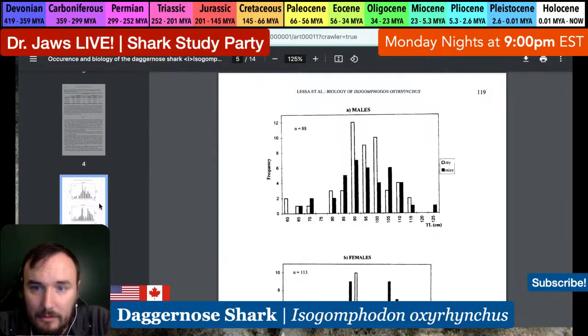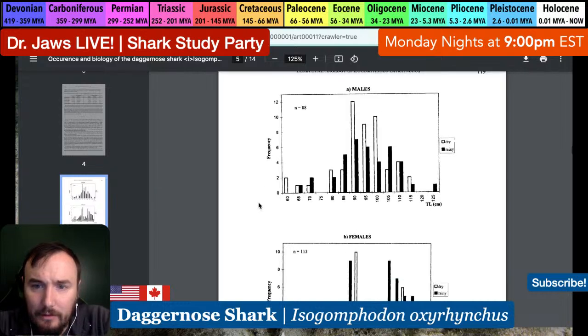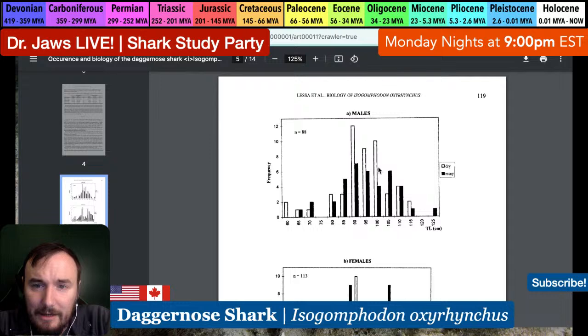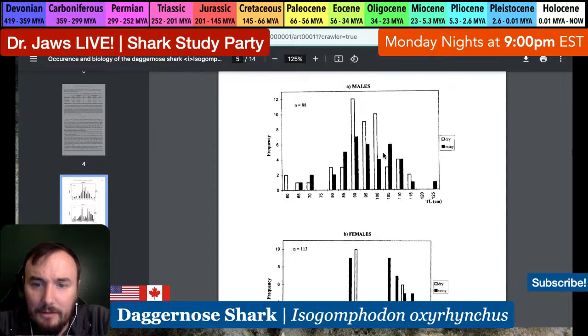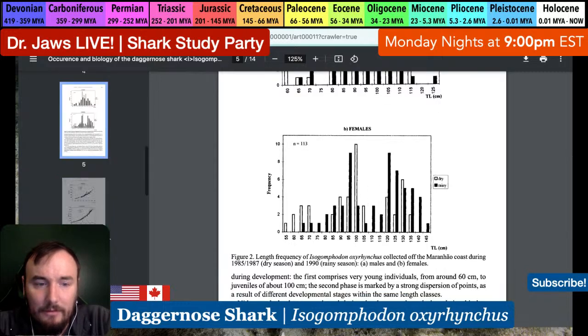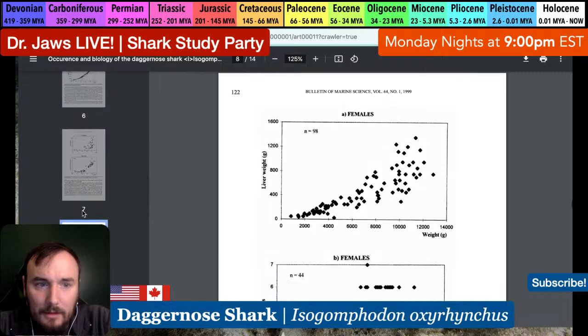I'm just going to take a look at the figures. So, male daggernose sharks, if I'm reading that correctly, seem to show a lot of mid-sized individuals, with more presence in the dry season than the rainy season. Females seem to have equal presence between both seasons during their sampling.